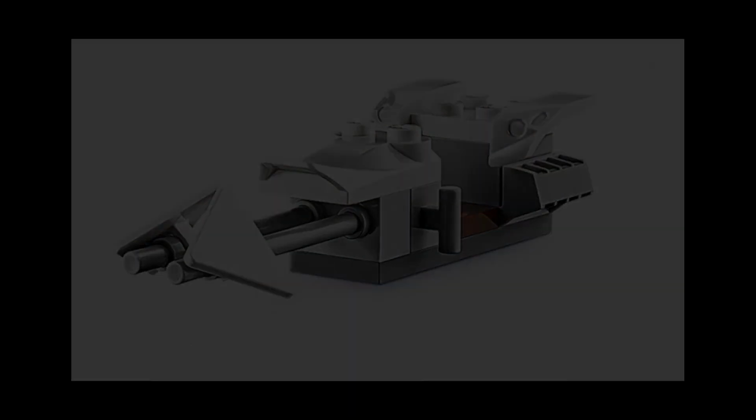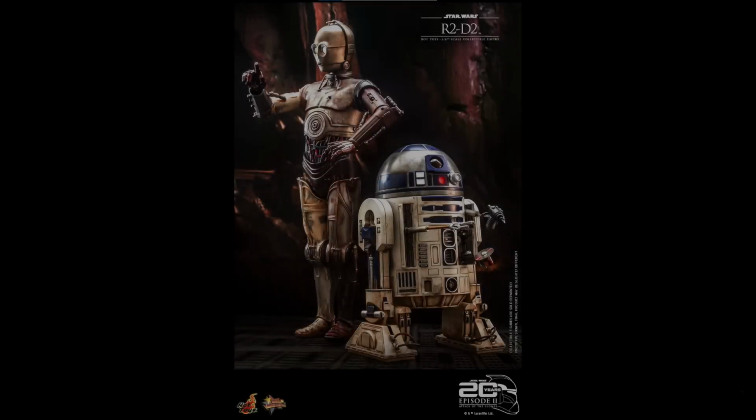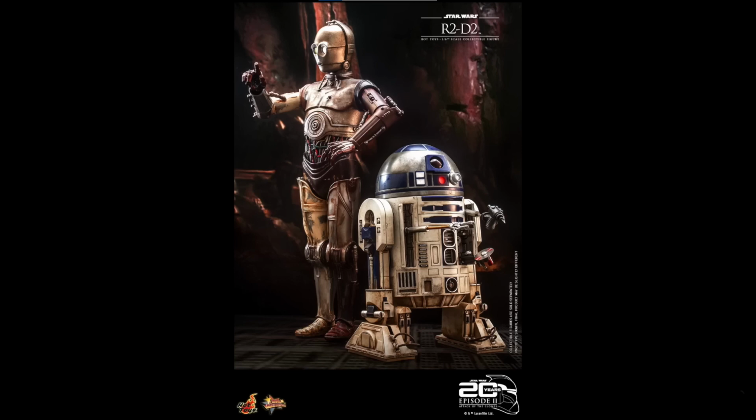The next set up on the list that I'll talk about is Obi-Wan's Jedi Starfighter. It will be numbered 75333, cost $30, and have 282 pieces. This will be the only 20th anniversary Episode 2 Attack of the Clones set, which is kind of disappointing. Hopefully this set will at least have the 20th anniversary Attack of the Clones logo on the box to signify that it's a 20th anniversary set.